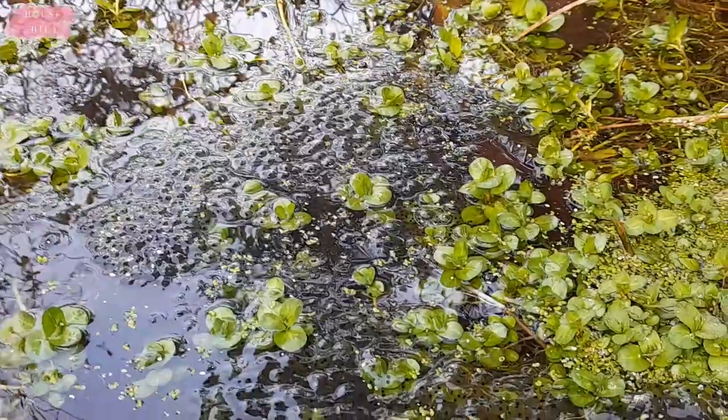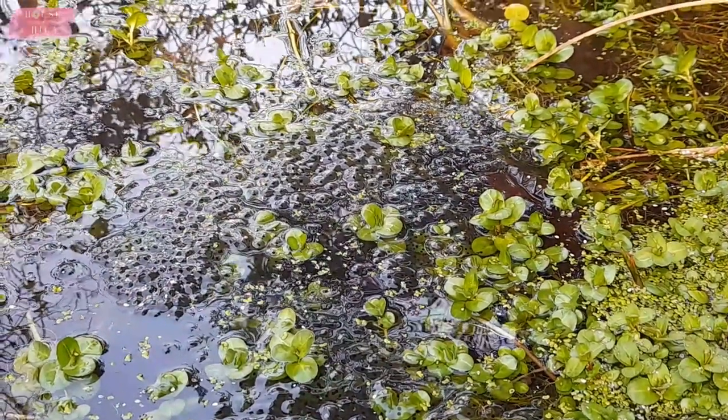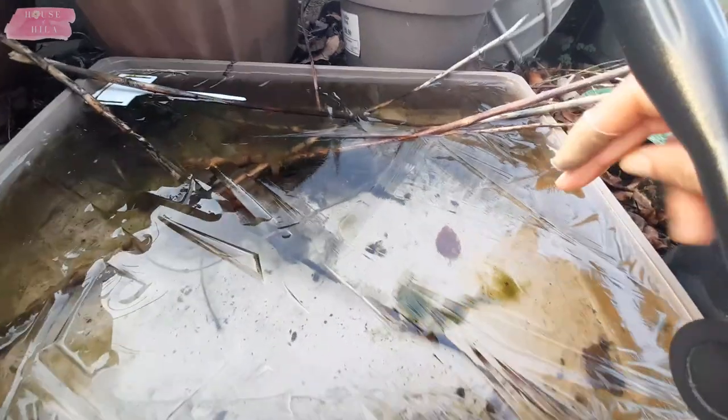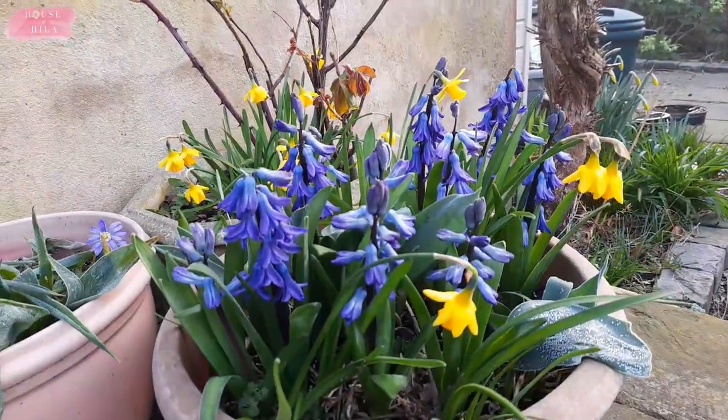So I was very excited and I wanted to share with you this vignette of the garden, despite the wintriness, despite the fact that some of the water containers were frozen over. Spring is on its way and I heartily welcome March.